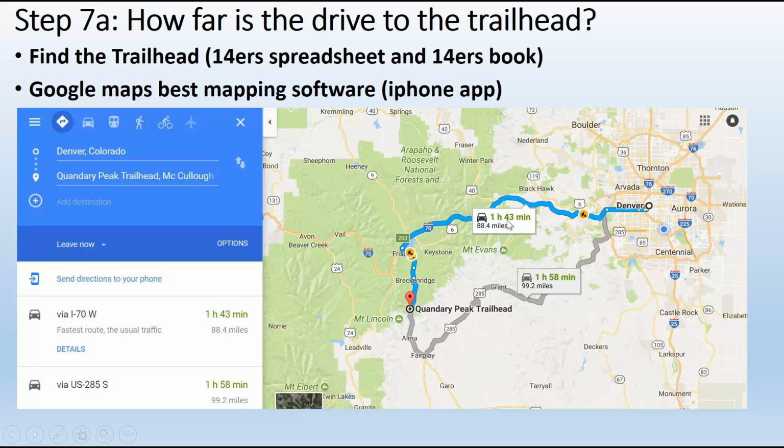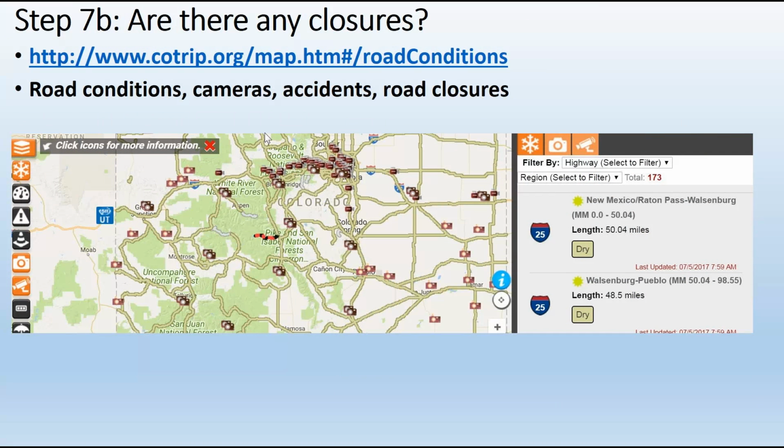In this case, it's going to take 1 hour and 45 minutes to get to Quandary Peak from the center of Denver. So make sure you understand how long it's going to take to get to the trailhead. And then another really good app is ColoradoTrip.org. This gives you road conditions, closures, and everything statewide.